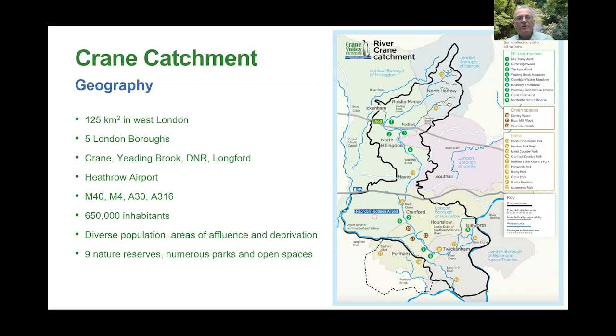Being an urban system, it's quite complicated. It's got different names in different places. It's also known as the Yedden Brook and the Roxbourne Brook. It also includes artificial channels like the Duke of Northumberland's River, Upper and Lower, and the Longford River, all of which were built around the 1500s as artificial transfer channels.